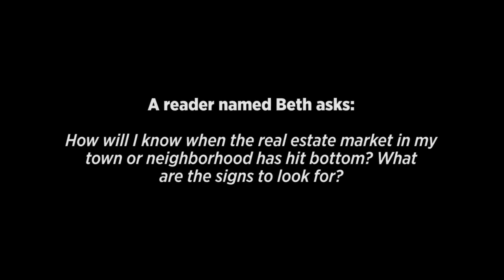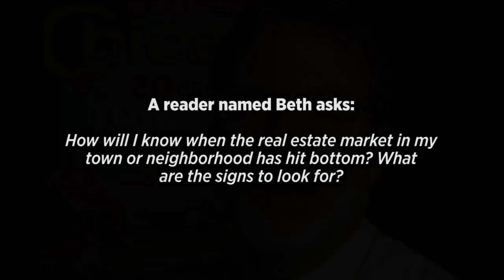Beth in Streeterville asks, how will I know when the real estate market in my town or neighborhood has hit bottom? What are the signs to look for? We mostly recognize the bottom after the fact, Beth. We mostly know, looking back, that things have turned up.